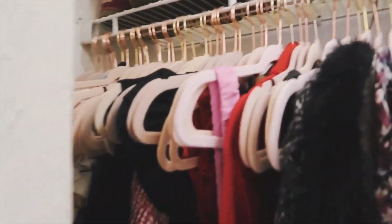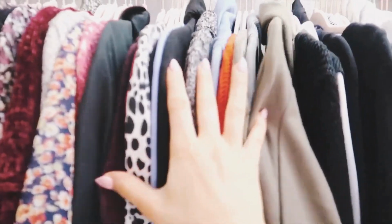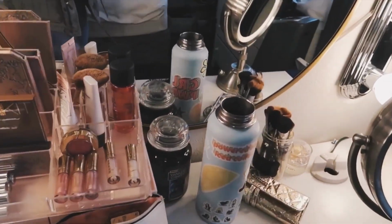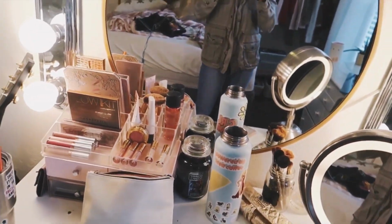And we have dresses back here, and then more of my wintry sweater type things, more t-shirts and stuff, and then our AC unit. Up some makeup for the game and for class, getting stuff.